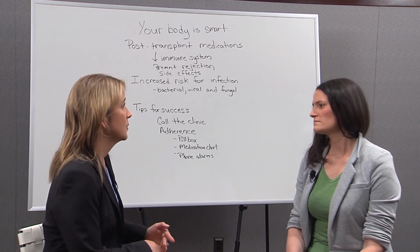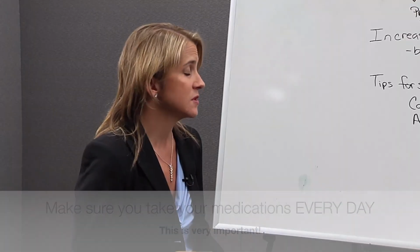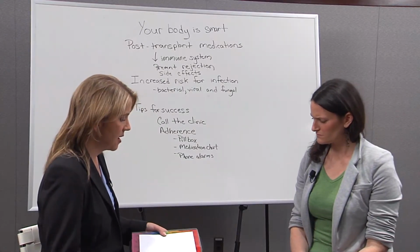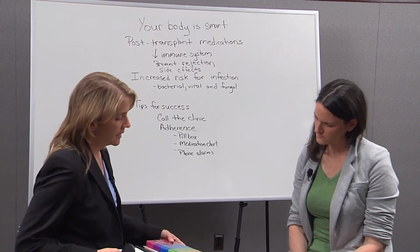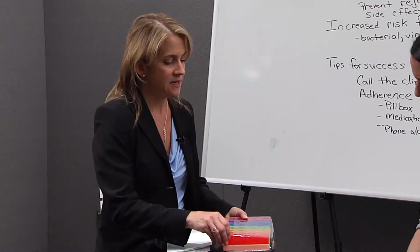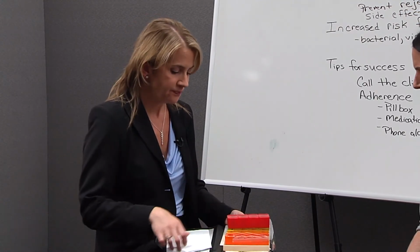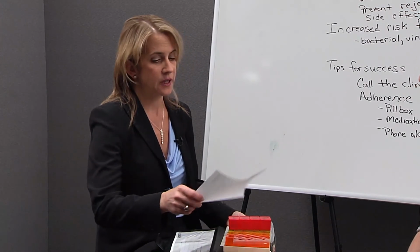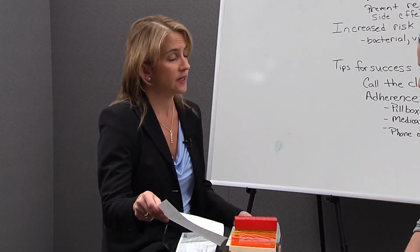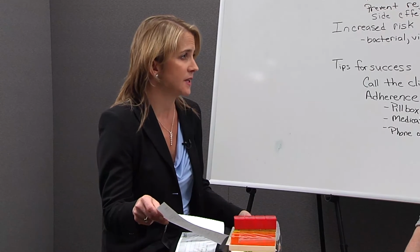As well, adherence is really important after the transplant. So like I said, your body's smart. So we have a few things that we like our patients to use after transplant. This is a medication pill box that a lot of patients like to use. The reason being is you can remove one day. And so if you're coming into clinic, you could bring that whole day's meds with you. In addition, we'll be giving you a medication chart like this one. Oh, that's nice. That'll list out all the medications, and it'll have little check marks as to when you're taking what time of the day you're supposed to take each medication.